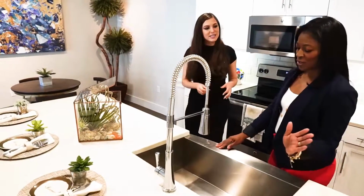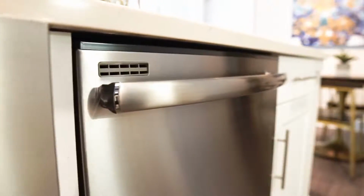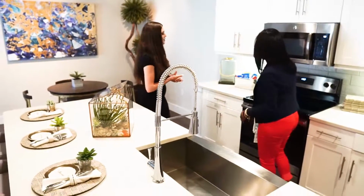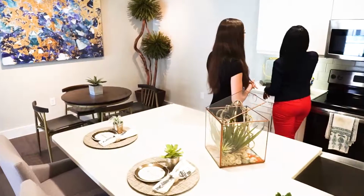Absolutely. And for those days you just don't feel like washing dishes, you got a dishwasher here, nice and sleek. Right. Have to come home, cook, throw the dishes in, put the kids to bed. This is perfect. Love the 42-inch cabinets that you have here, just adding more space.